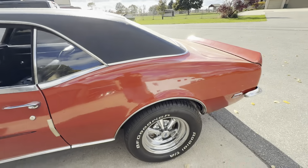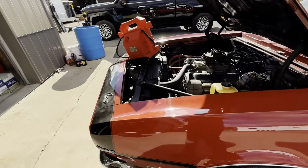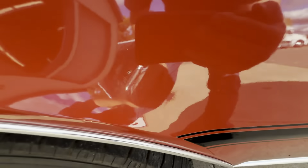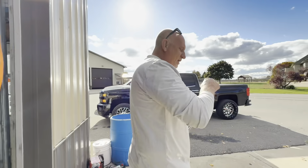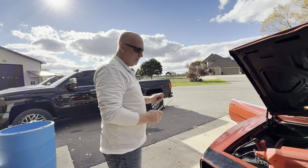It is 1/4 repaint. The rest of it is 100% original paint. Even the stripe you can see is painted on up here, and then decal back here like they all were from the factory. That's the only car in my life where I made a guy an offer and he said that's too much. I want less.